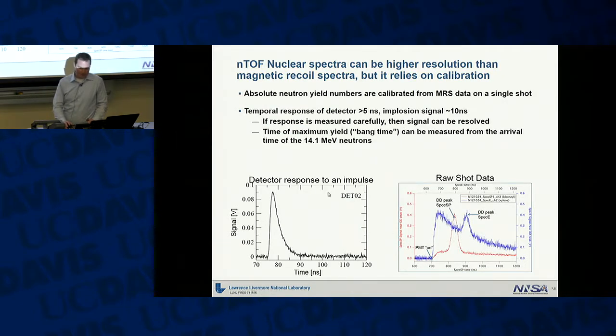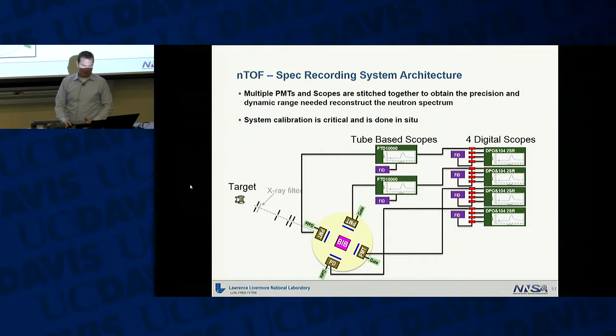And so here's kind of this data from that neutron time of flight diagnostic. So here's real shot data, and here's the impulse response of the system. So you have to calibrate that impulse response really, really well so that you can back out what is a signal from your cables or from your scope versus actual physics. And that's a real problem. That's a real challenge.